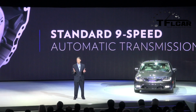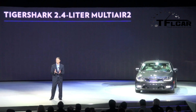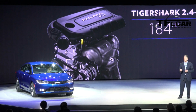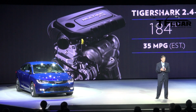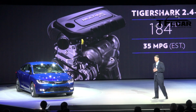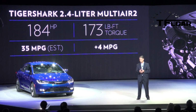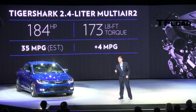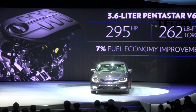Customers then have the choice of two world-class engines. The new Tiger Shark 2.4-liter Multi-Air 2, the 4-cylinder engine, which puts out 184 horsepower and 173 pound-feet of torque. It's standard on all front-wheel drive models. It improves the 200's estimated highway fuel economy to 35 miles per gallon. That's a 4 mile per gallon improvement compared with the previous model. Also available is the award-winning 3.6-liter Pentastar V6. It generates a best-in-class 295 horsepower and 262 pound-feet of torque, all while improving fuel economy up to 7% more than the outgoing model.